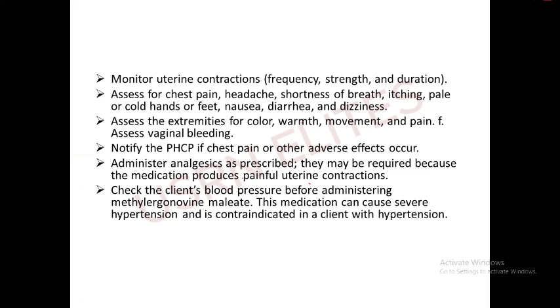You need to hold it up. Assess the extremities for color, warmth, movements, and then pain. You do vaginal assessment for bleeding. You have to notify if chest pain or other adverse effects also happen. You can administer your analgesics as prescribed. They may be required because the medication can also produce painful uterine contractions.